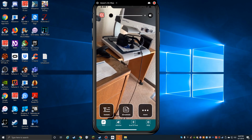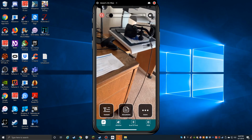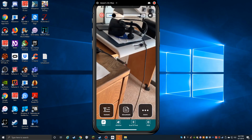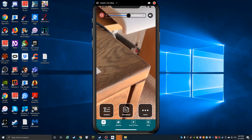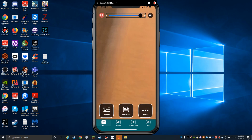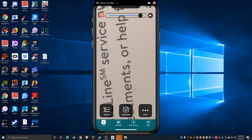Magnifier button. Magnifier 0%, adjustable. When I double tap on that, if I have VoiceOver on, I have a slider. 0%, 10%, 20, 30%, 40%, 50%, 60%, 70%, 80%, 90%, 100%. 100%. Boom. Let's see how big we can get this. So I'm going to take a look at this paper. That's pretty big. That's pretty darn big for a regular print.